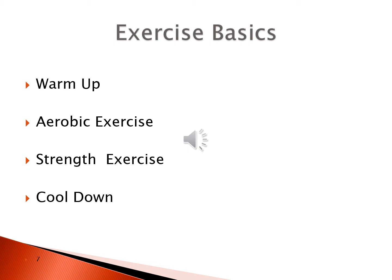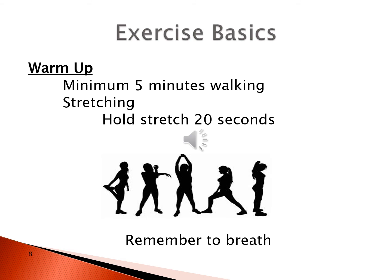Exercise basics. Your exercise workout consists of warm-up, aerobic exercise, strengthening exercise, and cool down. A minimum of 5 minutes of walking to warm the heart up and get it pumping is good practice. Do your stretches and remember to hold them for 20 seconds.